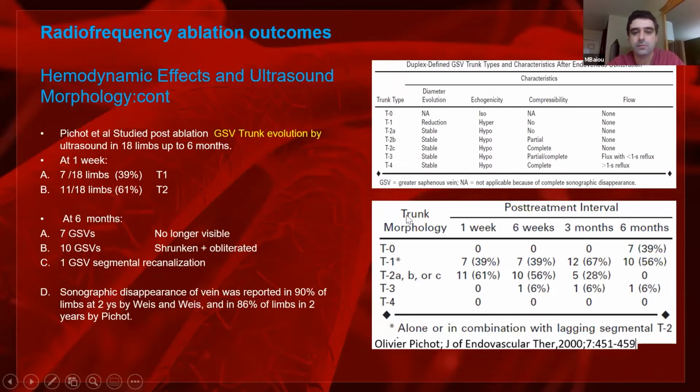Dr. Pichot and his team tried to look at the evolution of the GSV trunk itself after RF ablation. They looked at a sample of 18 limbs, and they used a T-score ultrasound terminology to make a description of findings easier. T0 refers to a vein that's not seen anymore. T1 means hyperechogenic. T2 refers to a hypoechogenic vein, and it's subclassified according to its compressibility. So they looked at 1 week, and they looked again at 6 months after the procedure.